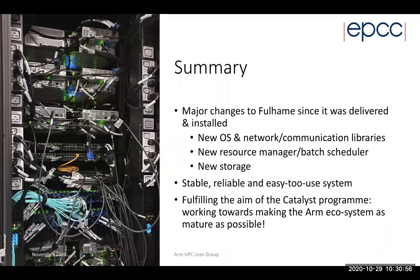So just to sum up, since it was installed just under 2 years ago, we have done a lot on the system software side, in particular, new operating system, new network and communication libraries. We installed a new resource manager batch scheduler. We've also added Lustre storage, which I haven't really mentioned here. But as a result of a lot of work and a lot of bug fixing, we now have a very stable, very reliable, and easy to use system, as is evidenced by codes like ImpCompact3D, which just ran straight out of the box.